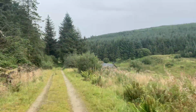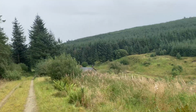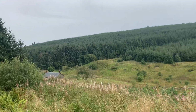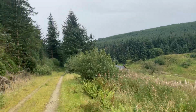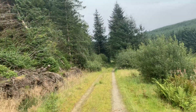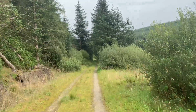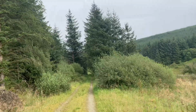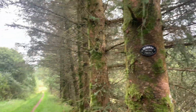So I just rounded a little corner and there we go. Very pleased to see the roof of the Bothy. Looks like a really nice spot. Oh, I'm very glad of that. I was just saying to Nick, I thought maybe another 1/4 mile and then it's just round the corner and we're there. I made it.